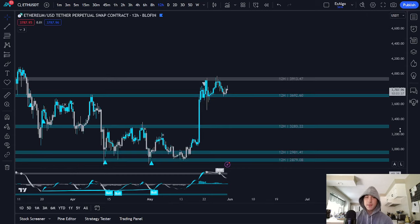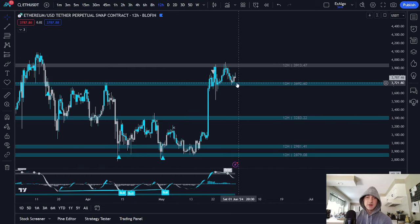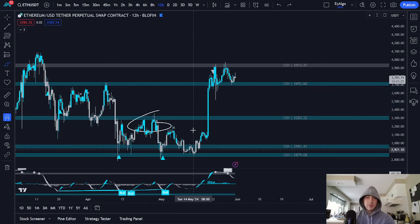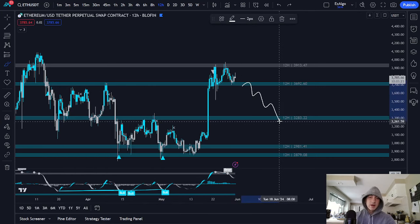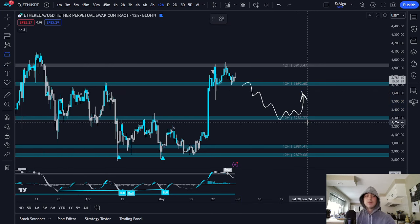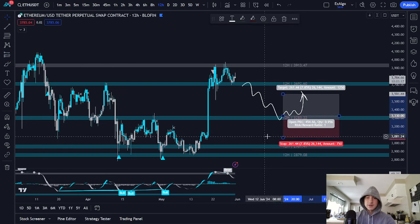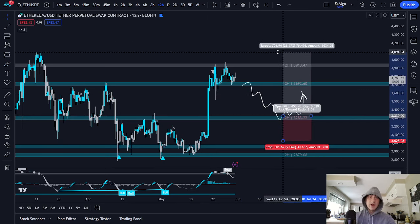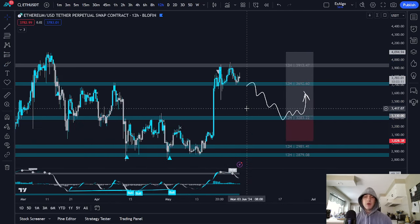Now, again, if this fails, right, I am looking for probably around 3,300, retesting this level. Do I think we'll get there? Probably not, to be honest with you. I think too many people are waiting for this level, so we're probably not going to hit it. But if it does, I'll be looking for a swing long here. Invalidation probably below this low right here, right? Maybe a DCA or two, and you'd be targeting 4,000. So 2.5 with DCA, 3.5 risk to reward.